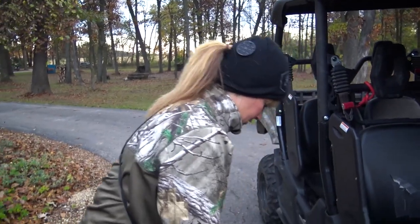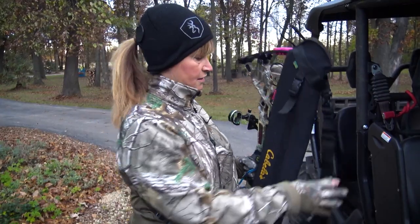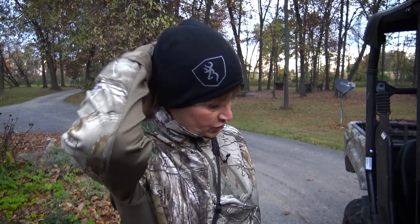Well, as you guys saw, I shot a beautiful 8-point last night, and I hit him back. There's no doubt about it. We looked at it over and over. We used the little decoy thing to see, and I know it's far back. We gave it overnight. There's no reason to go and push him.